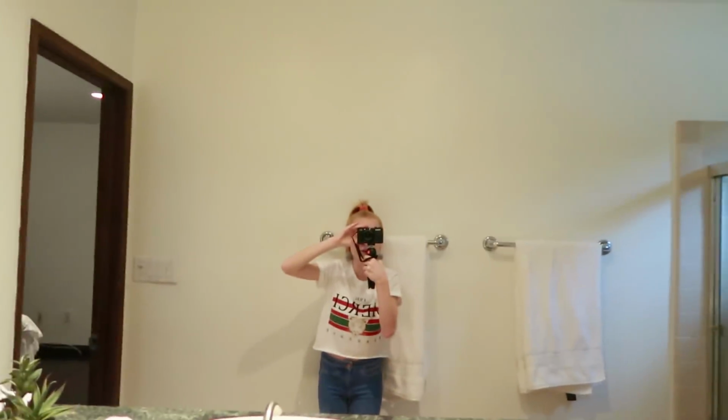Then over here I have this really nice big mirror which I've been doing my makeup in. It's been really, really nice just having this massive mirror. Look at me compared to this mirror, Miracorns.